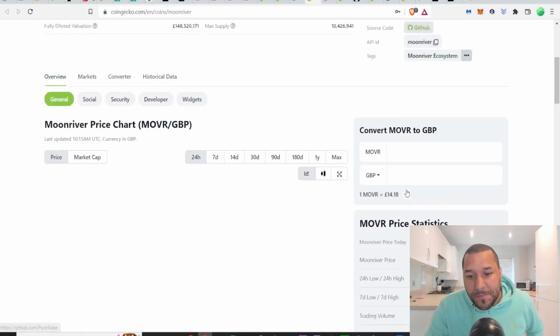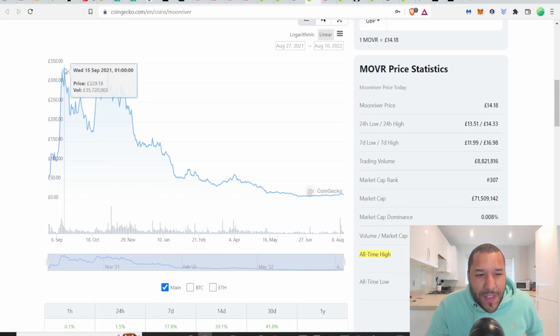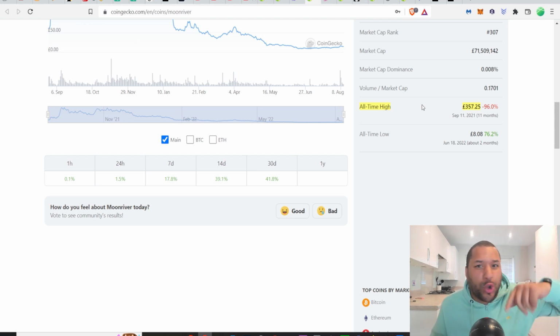How high did Moonriver go? Moonriver was sitting on £350. It was actually 357 to be precise. I've got it highlighted right here. 357, it's down 96%. When I tell you that altcoins usually tend to lose 90% of their value in a bear market, you're looking straight at it.